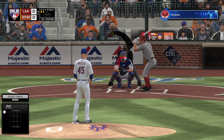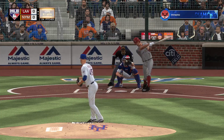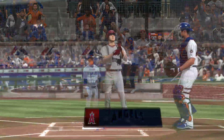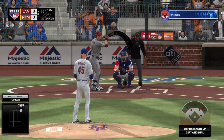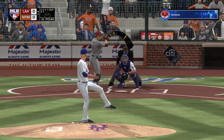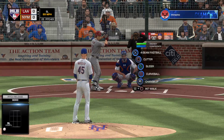It's 0-2. The windup and the 0-2 pitch. Swing and a miss as he starts the third the same way he ended the second with a punch out, 1 away. At the plate, Anthony Shuey. Down and in here, 1 ball, no strikes.